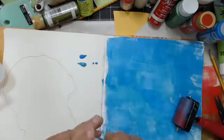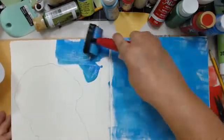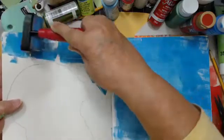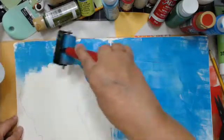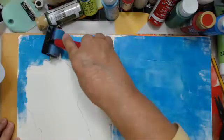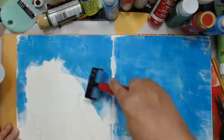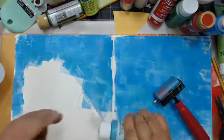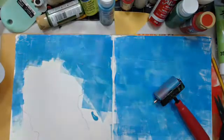Mermaid Blue. I'll have to put a brush in here. So I want to. Looks good. Thanks. And a little bit more. Just a tad more. It's really pretty, that blue.